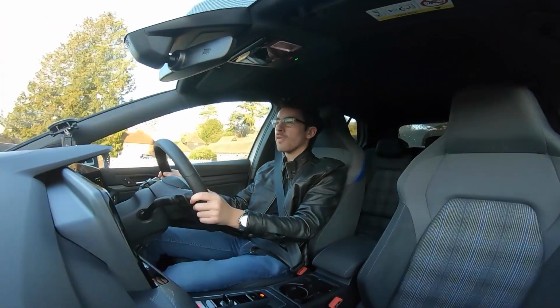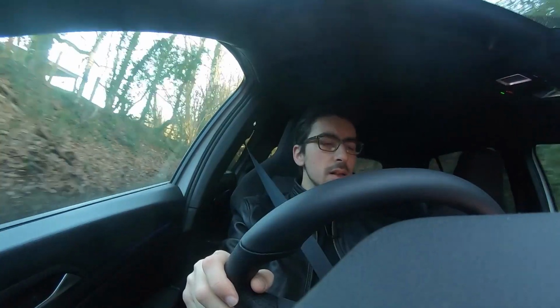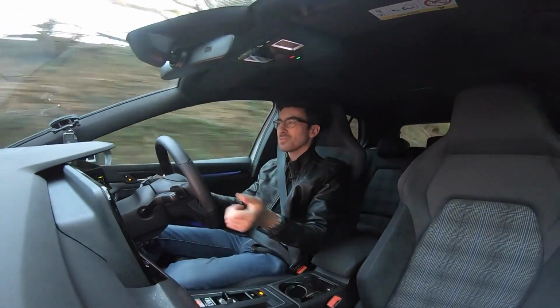So if you are a Golf lover, I really don't think you're going to be disappointed with the GTE at all. And what's more, because it's a plug-in hybrid, it's actually going to be cheaper to tax as a company car than not only the GTI, but also the GTD.